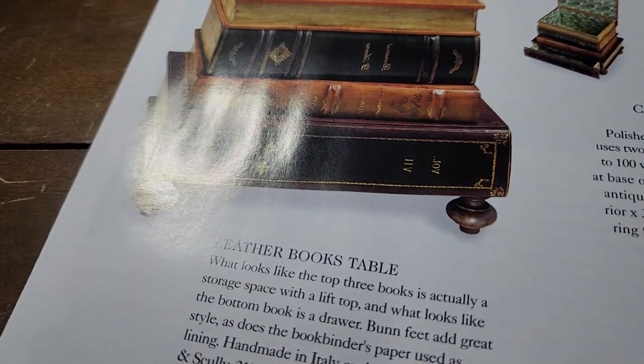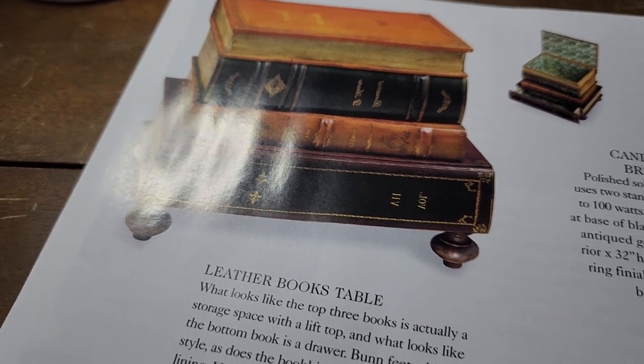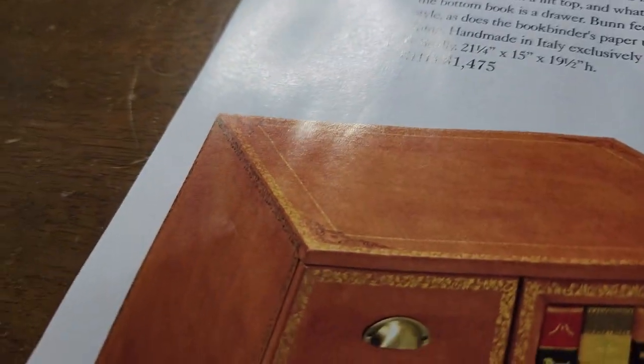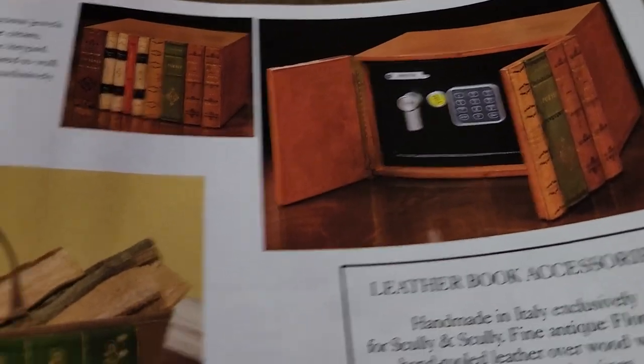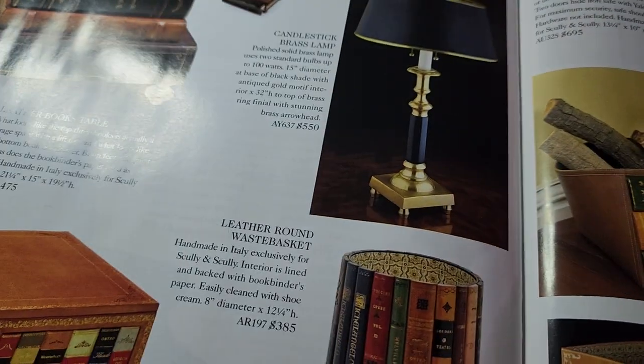These are leather books. It's a little table, and it's leather books, and you can put things in it. It has a storage space on top, and that is $1,475. And I think a lot of the things on these pages are supposed to look like books, but they serve other purposes, such as a safe and a log carrier for the logs for the fireplace.